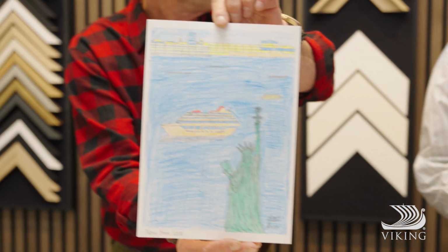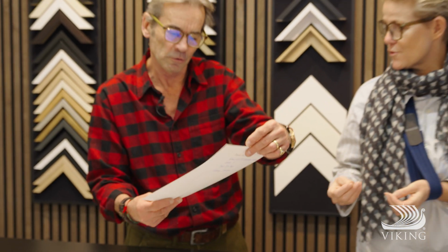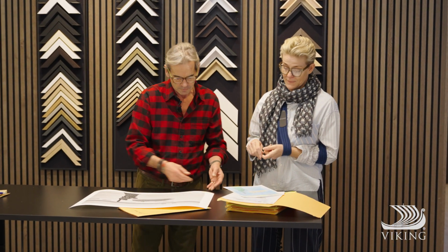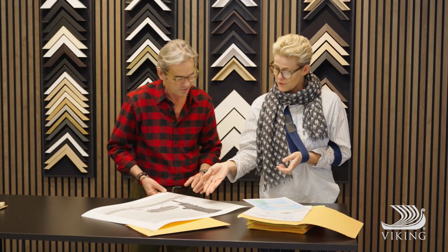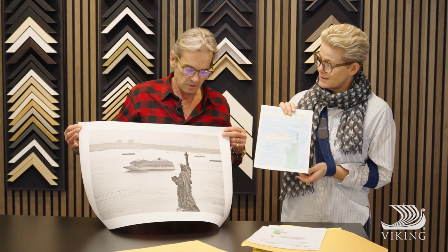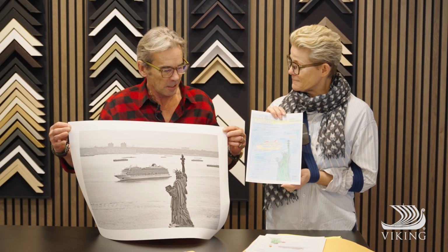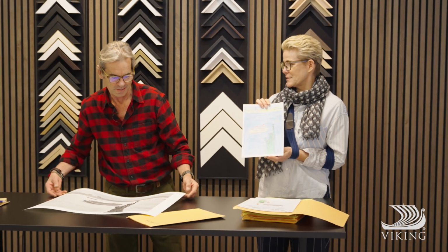This is a school from Cambodia, and they have been told what to draw. They've been given certain destinations that Viking has, among them New York. So they get to see the photo, and then they interpret it and make a drawing. And there's one in every single suite. That's a great idea.